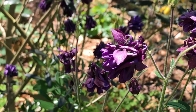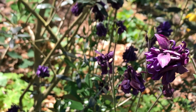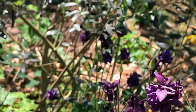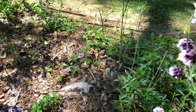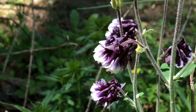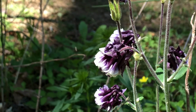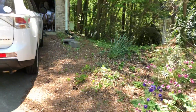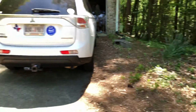The bumblebees really like these too. Don't think I'm going to see any blossoms on my olive tree. Oops. There we go. This one is just so purple, it's almost black. I think that's really cool. So, these two in especial, I want to save their seeds. And the idea is that when I get the fence between me and the neighbor, we can put a nice line of those there, because they grow pretty well in the shade.